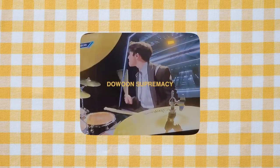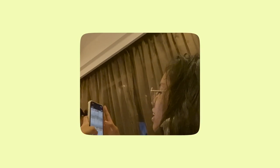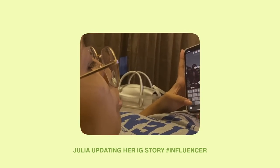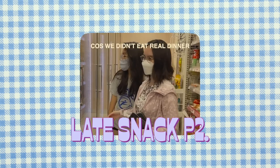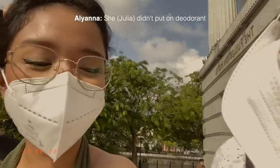Tama, tama. Look at the jawline! Lakas na tama mo. Thank you to my massager. Ito, it's Julia. I am trying to be an influencer. My dream is one day to be Alyanna Arches and be recognized. Nag-picture na kami dun eh. The brands that I'm currently in collaboration with. Hindi siya nakapag-deodorant, guys.